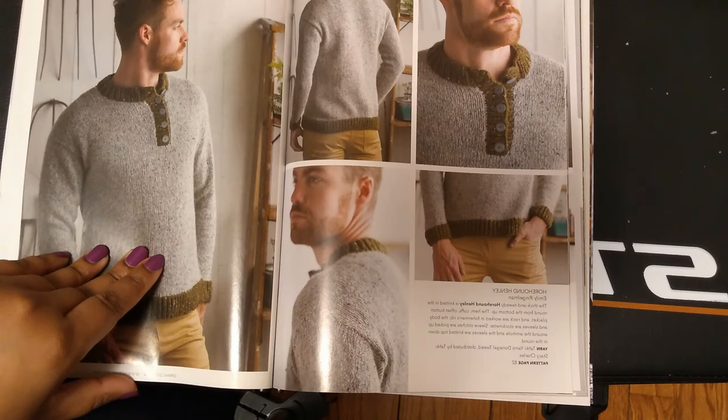The hem, cuffs, offset button placket, and neck are worked in fisherman's rib. The body and sleeves are stockinette. Sleeve stitches are picked up around the armhole, and the sleeves are knitted top down in the round.